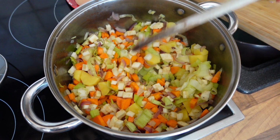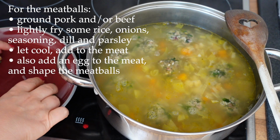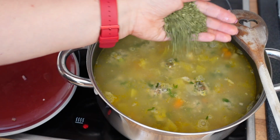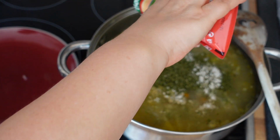In Romania, we distinguish between a supă, which is a regular soup, and a ciorbă, which is a sour soup. Most of the time, that sour flavor comes from borș, or in some cases vinegar or some other sour element.